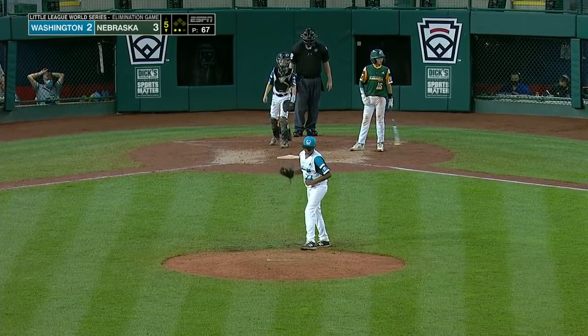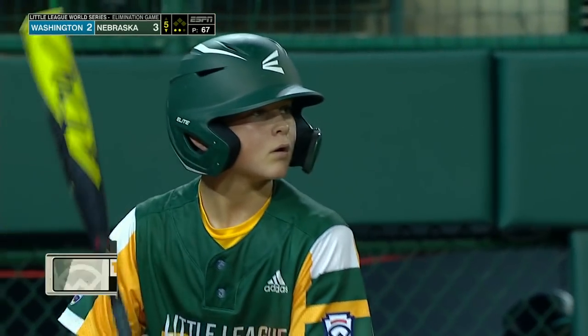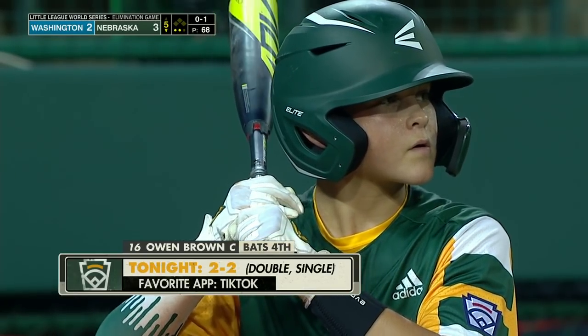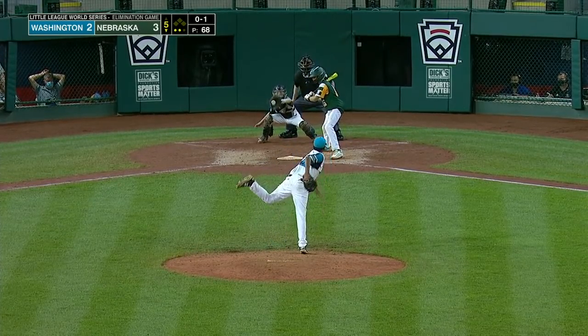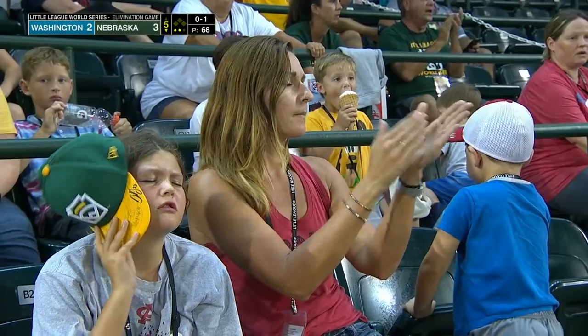He's got a double and a single tonight. And remember, those two hits came on three irons. Ball's down near the ankles, and he delivered. So let's see where Chari pitches him. And we're going to go up. That's a little smarter. And he threw a strike. 0-2.